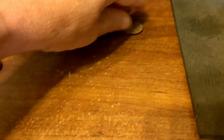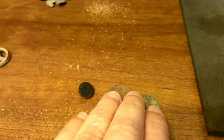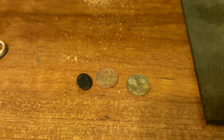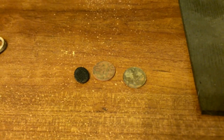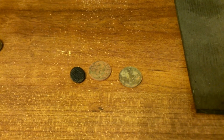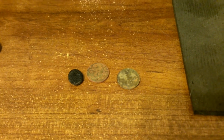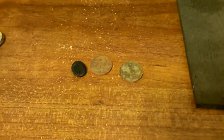And then later on yesterday, I came home and decided to go back out in my yard. And my yard's really been pounded. I have pounded the heck out of my yard. But this is one thing I want to say. Don't ever give up on your yard or a place you're detecting. Don't ever think it's all detected out.